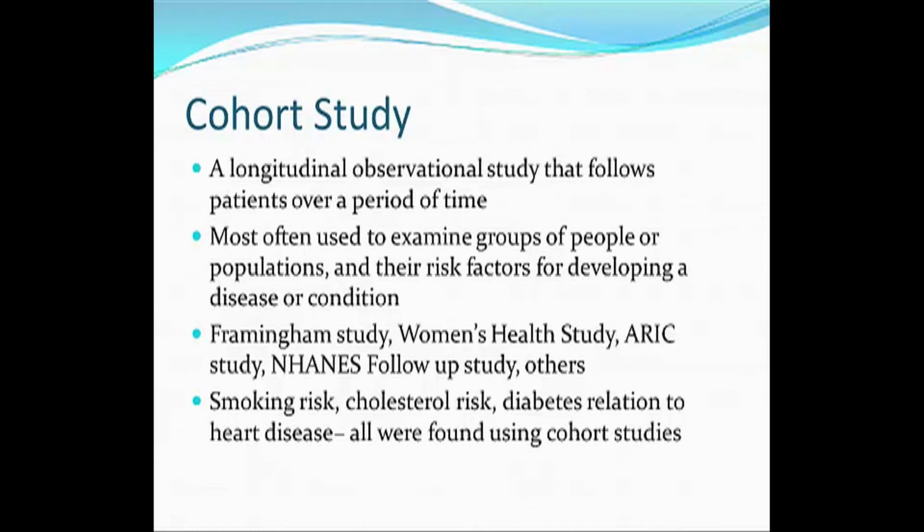How did we find out about smoking? What kind of studies? Here's a clue at the top of the slide. Correct. Longitudinal cohort studies. We found people that smoke, and then we followed them over 10 years, and 10 years later there wasn't anybody else to study because the smokers were gone.